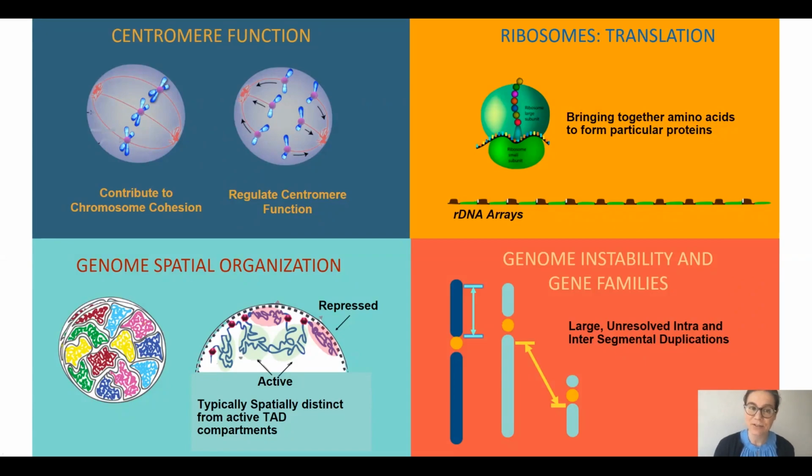as they are important in bringing together amino acids to form particular proteins. And we understand that these regions of the genome have very unique spatial organization, chromatin organization, and these are all parts of our genome that have been not yet explored. And the large unresolved intra and intersegmental duplications could be involved in genome instability and the expansion and contraction of gene families.